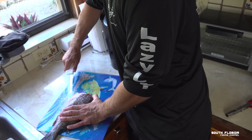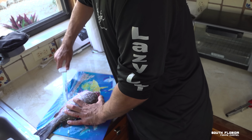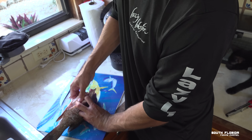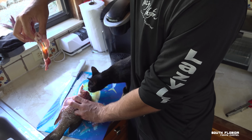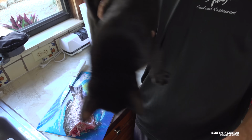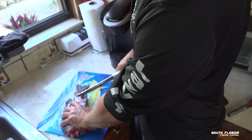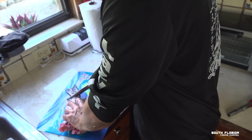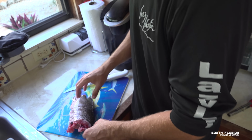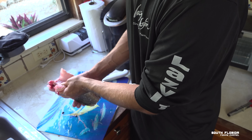I cut along the stomach here. This way we can pull out all of the guts. Alright, not now, Captain. You can leave the tail on if you want, but my pots and pans are not big enough to fry the whole tail. So I will take the tail off, put that in the crab trap. There we go, a nice clean chunk of mangrove snapper.